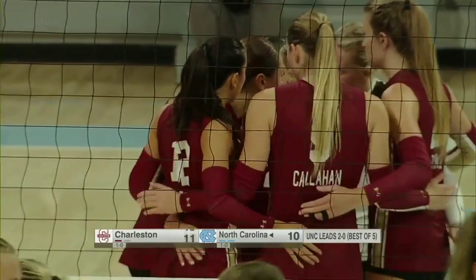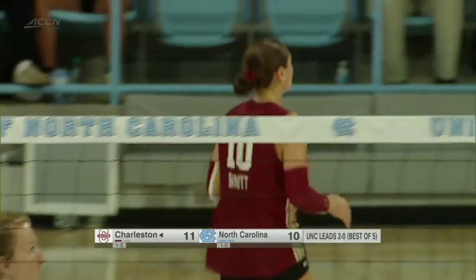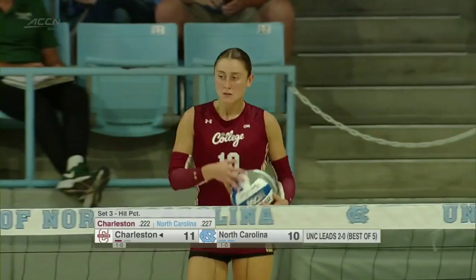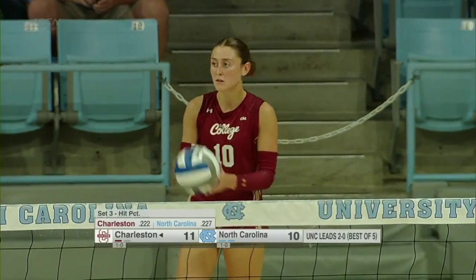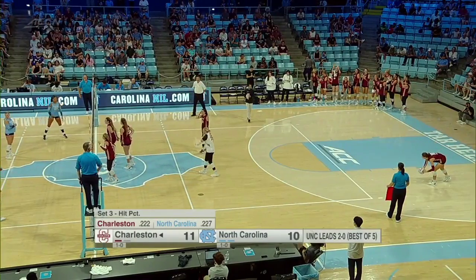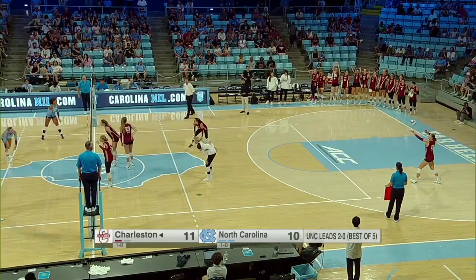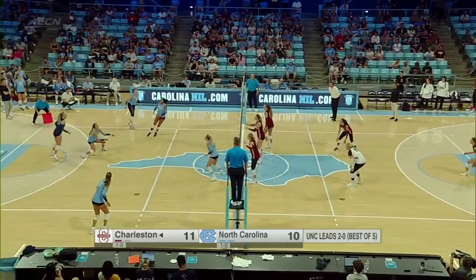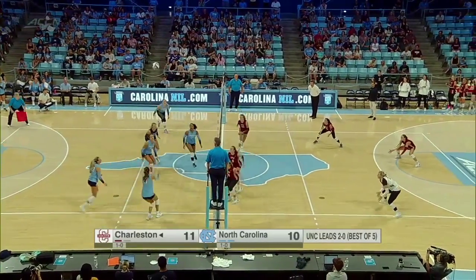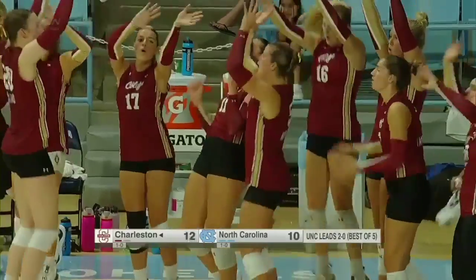Cougars retake the lead. Great swing by Bannett there. I'm sure Coach Kepner would love to see her get into a rhythm and start point scoring. 19 kills last night for Bannett. She's got 5. That leads the way for the Cougars tonight. Back to the near side. The blockers were ready for it.